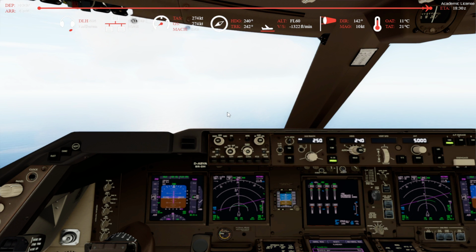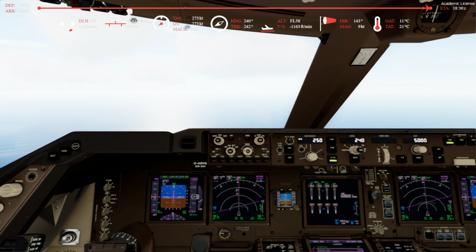Lufthansa 404 is also on your frequency, descending 5000 and request runway 04 left, unable 04 right. Lufthansa 404, New York approach, standby on the runway, I'm not sure if you can use 4 left, but give me a couple minutes here to work on that, maintain 4000. Okay, continuing descent 4000, Lufthansa 404 Heavy.